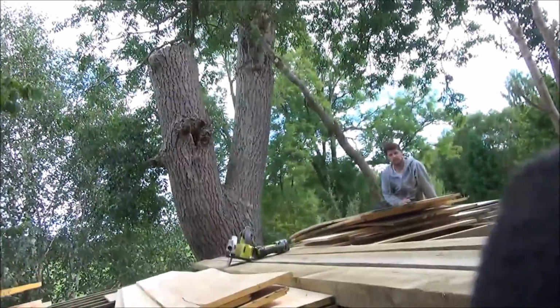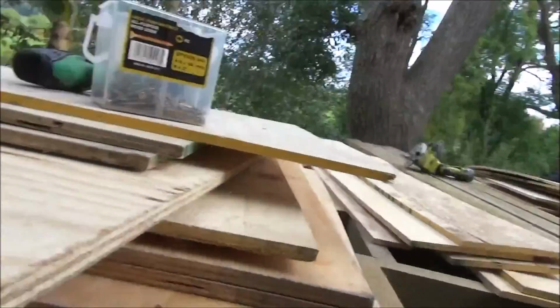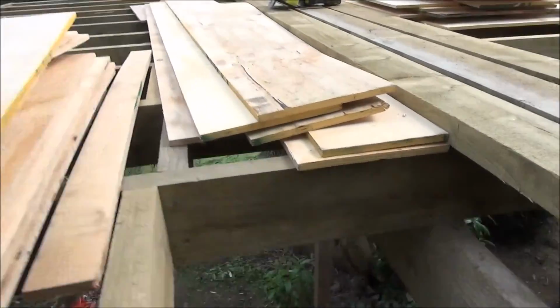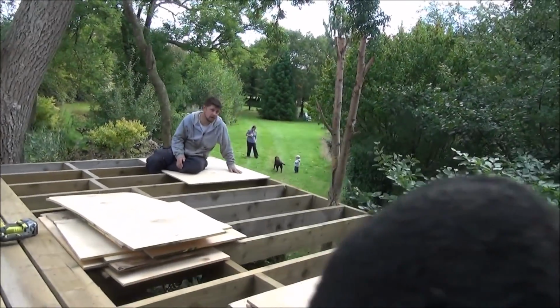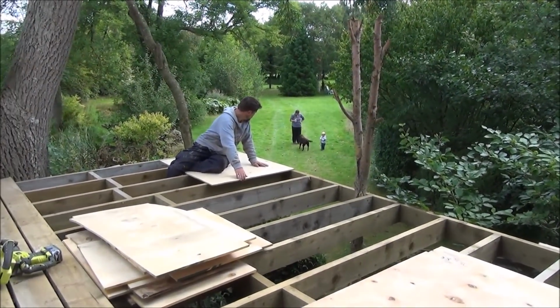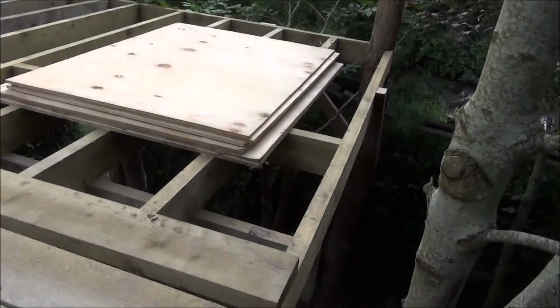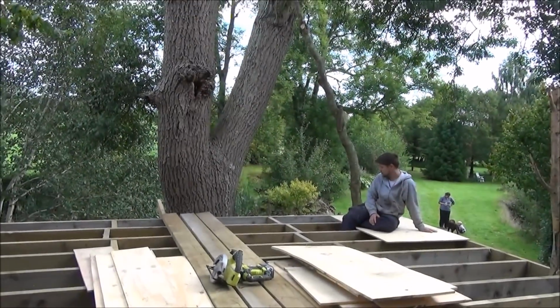Let's wander up and see where Mr. James is. Say hello, James. Hello. This is tools and screws and things. And this is the start of something beautiful. The floor's going in a matter of minutes. Oh, Ollie and Sarah down there. Ollie and Sarah, say hello. Hello. And they're playing with Callie, our supervisor, the chocolate Labrador. Yeah, so the flooring's about to go in. This is all the plywood. There's the stuff. Yeah, we'll show you how it goes in a minute.